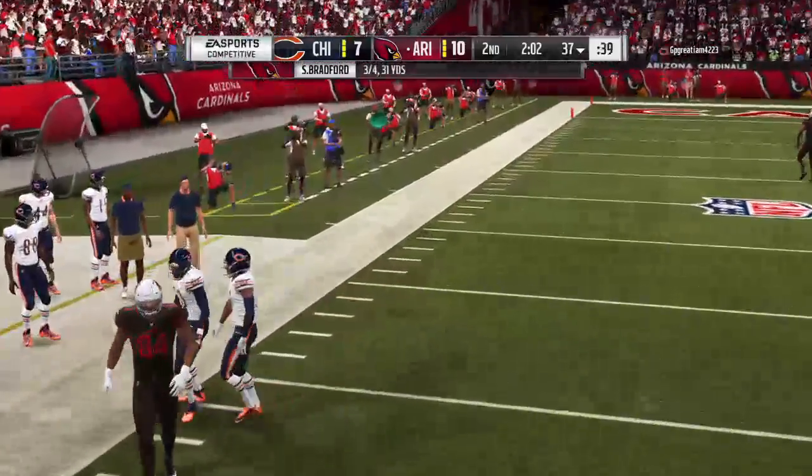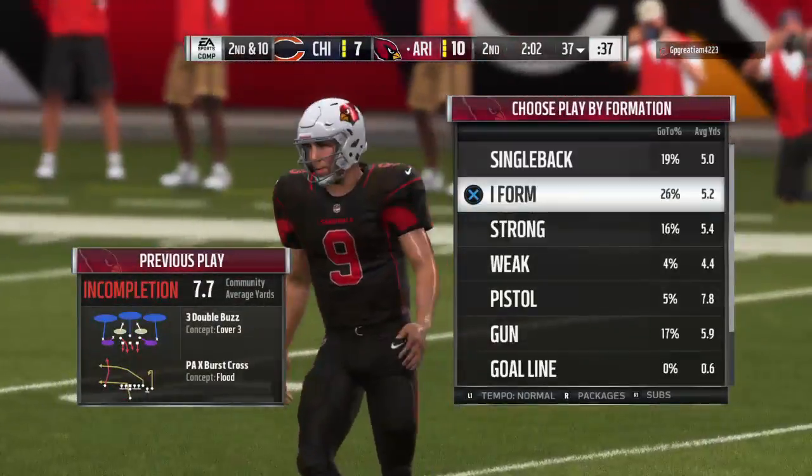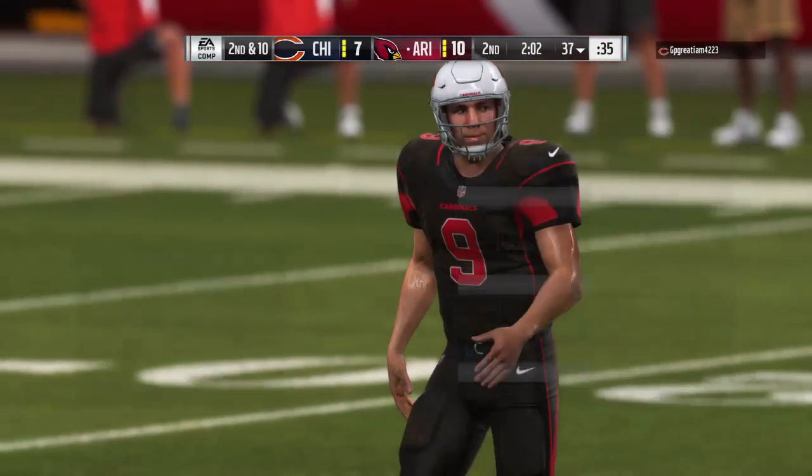Toward the left sideline, but it's incomplete. The tight end, Jermaine Gresham, the intended receiver. And that'll bring up 2nd down.